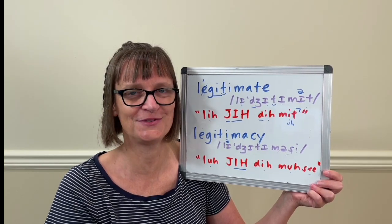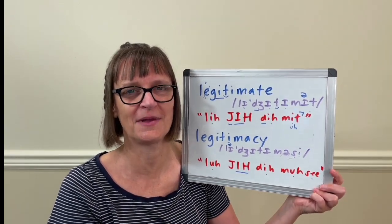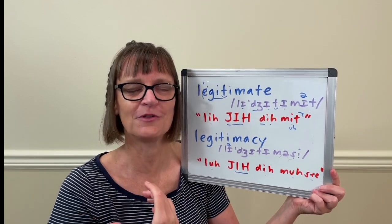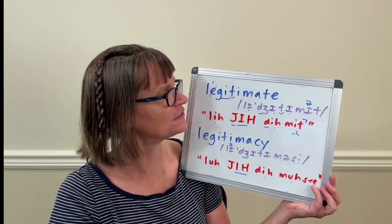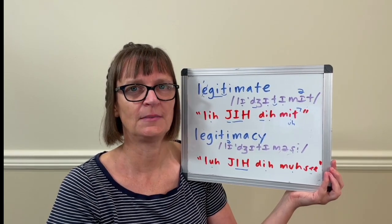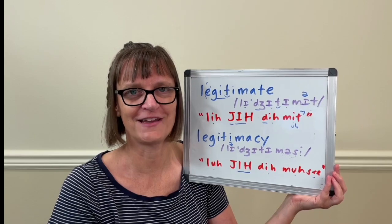Once you can say legitimate and legitimacy by themselves, do try practicing them in some short phrases, however you would need to use them in your everyday speech, so that you feel confident when it comes to saying them. Sometimes we master a word by itself, then we go to use it and it still comes out with the old pronunciation, or we still struggle with that word in context. So for example: it was a legitimate question. I question the legitimacy of this event.